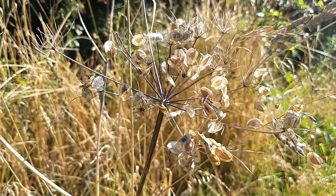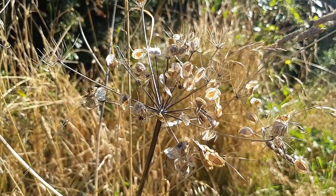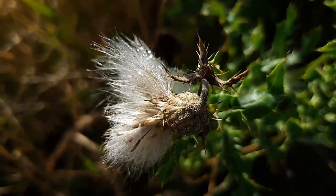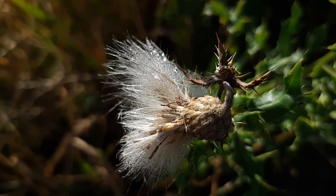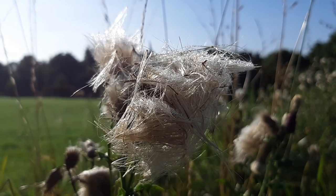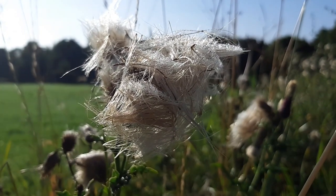And out on my walks at the moment, you can really see that summer's fading. Lots of seed heads, lots of fluffy thistle tops and all sorts of dried seed heads, I think, from the hogweed and things like that. There are still a few flowers clinging on to their flowering season, but mostly everything is starting to fade away.